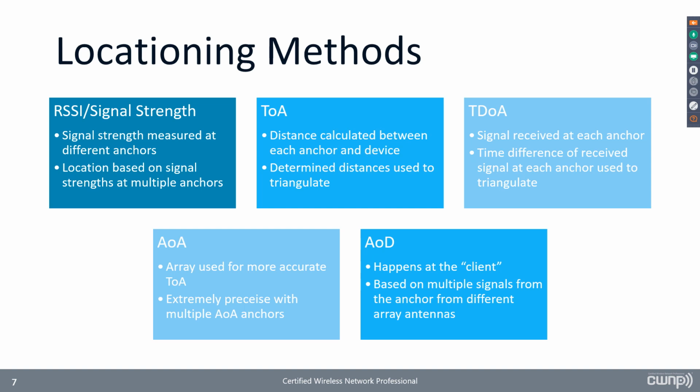So if you want to get into centimeters of accuracy, things like that, then you're going to have to leave RSSI. And RSSI is really not the one that's used by most systems today, but it is a locationing method that is available. Time of arrival is where the distance is calculated between each anchor and a device. So by sending from a device to the anchor, from the anchor back to the device, etc., we can figure out the time of arrival. And so each anchor calculates that with the device. And then we take that information to triangulate.